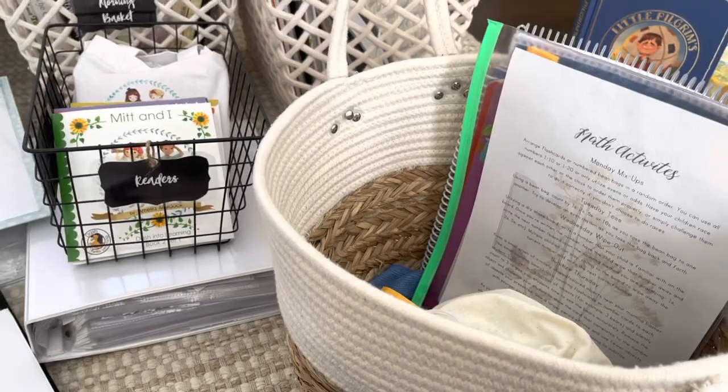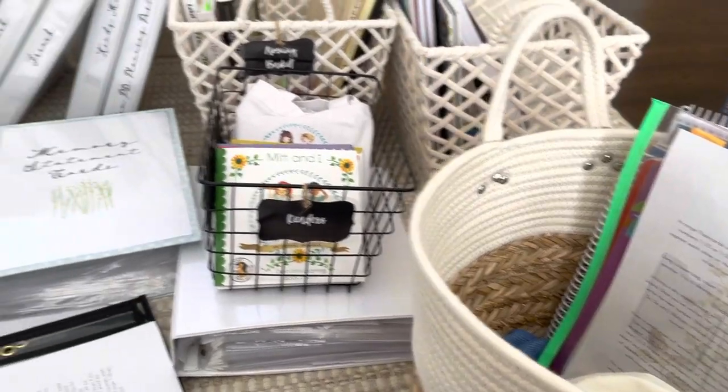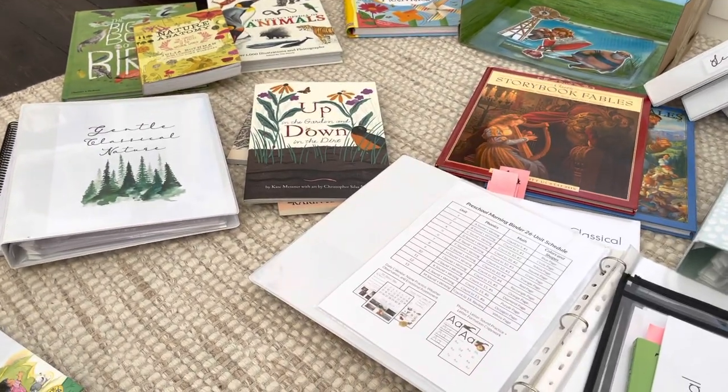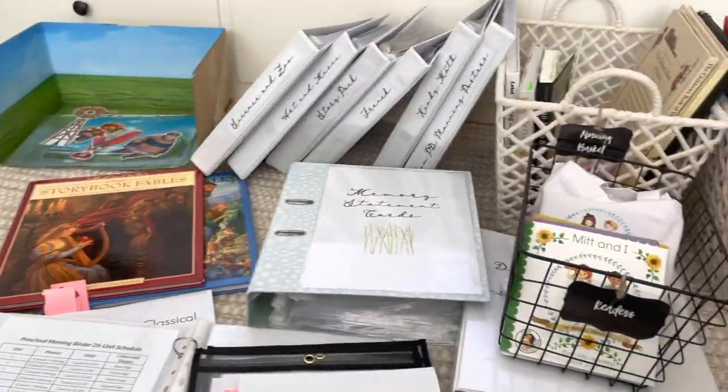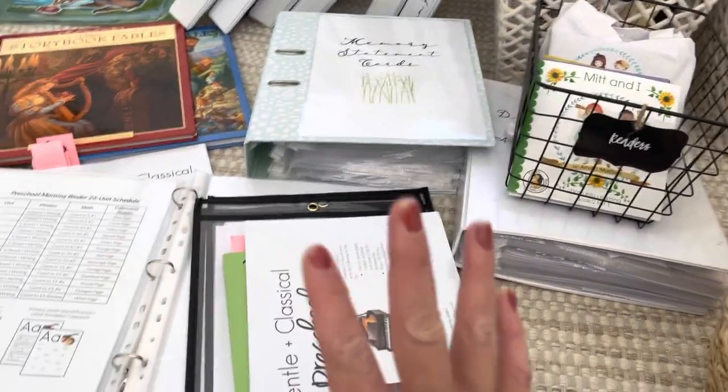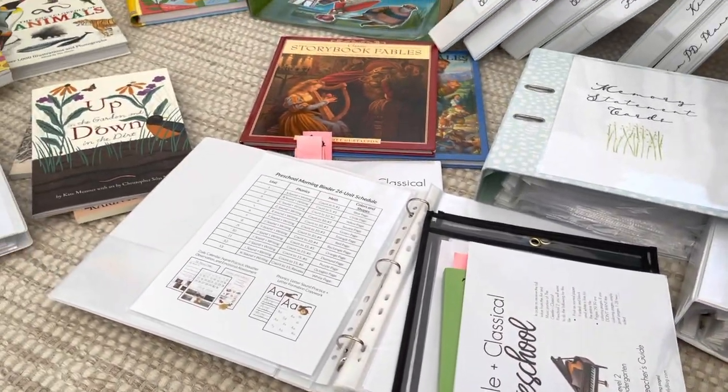So that is my overview of the preschool classical curriculum with a bit of nature and a few other things, and how we use that and sort of how I plan my week or my fortnight.